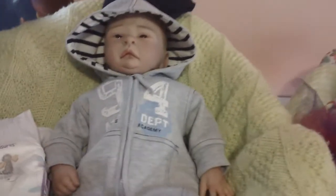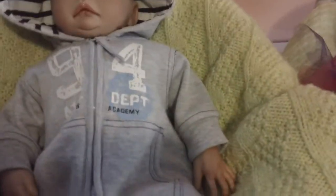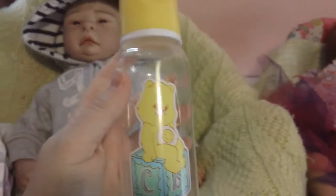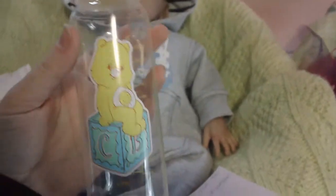Again, not something that you need to get straight away, but if you want to have it on hand, you can go to the dollar store and buy a bottle. I've done that plenty of times, and they're really inexpensive. I got this Care Bears one for like $1.50. That's New Zealand, so you probably get it cheaper from like America or something like that.